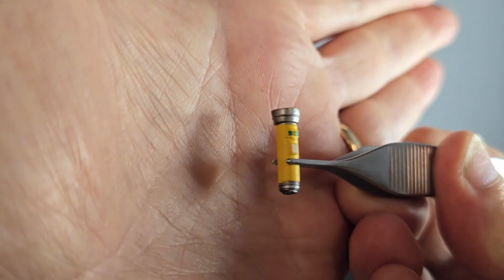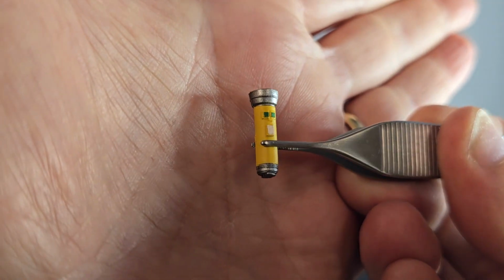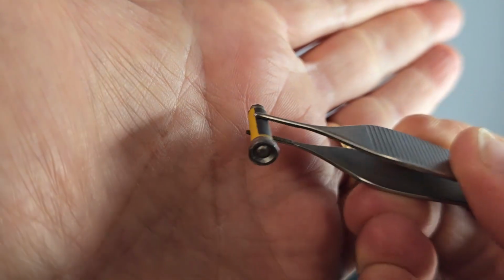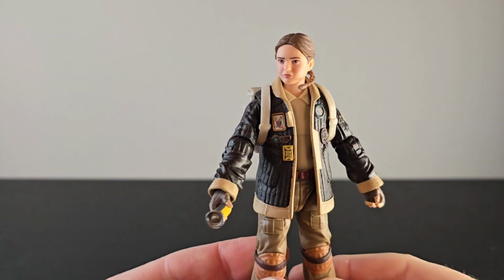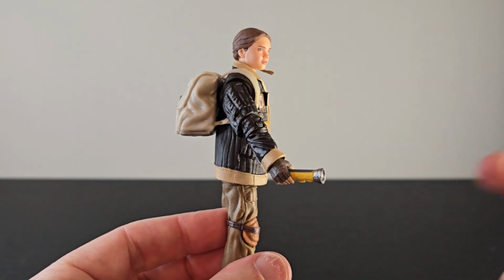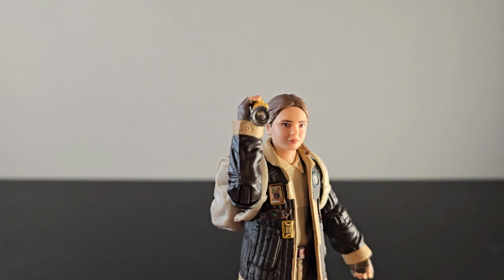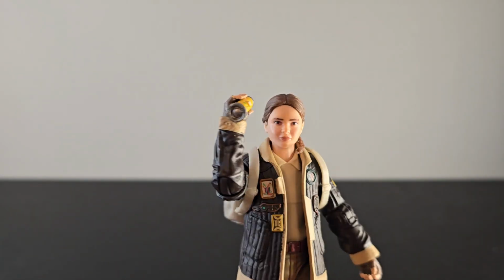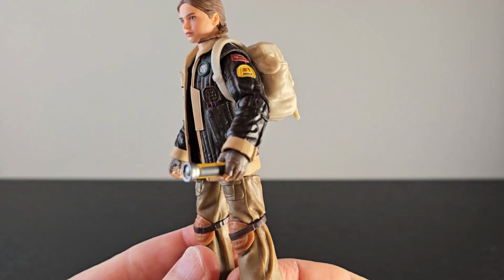And here's the flashlight that comes with Fern. I think it looks pretty good. Nice vibrant yellow, some green, some white, some silver. That's what the other side looks like. Some gray on that side. Yeah, it's a cool looking flashlight. And that's what it looks like in the right hand. Again, she can't point it straight out, but that doesn't look too bad. And if she had a little more range in the elbows, this would look a little better, but it's not terrible. And there it is in the left hand, extremely tight.